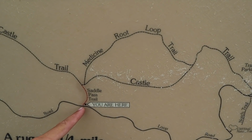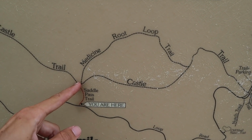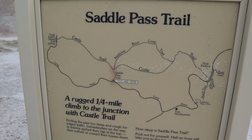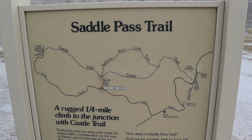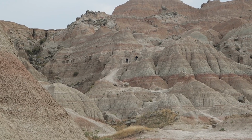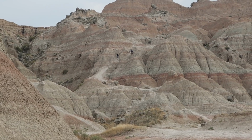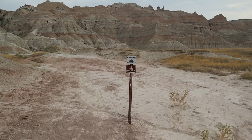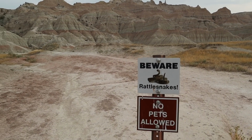So we are here, and the trail goes up to this point, and then we're just going to come back, but you can, if you are so inclined, do a much larger trek. You can see some people climbing up there, making their way up. So yeah, rugged and short and steep seems appropriate. Also, yet another reminder to beware of rattlesnakes.